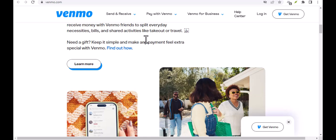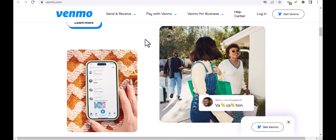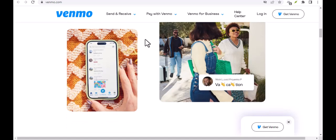So, you're convinced. You want to ditch the cash headaches and embrace the future of payments. But how do you actually get your hands on one of these magical Venmo QR codes for your shop or event? It's simpler than you might think, and we're going to walk through it step by step.